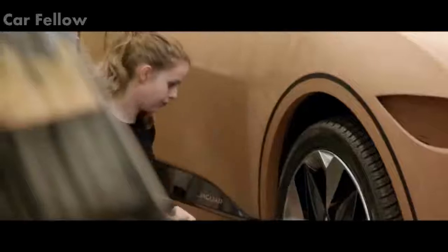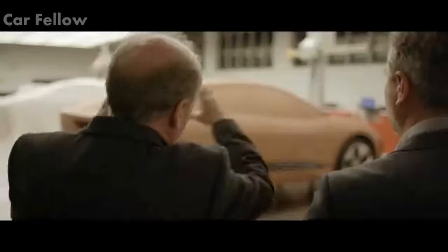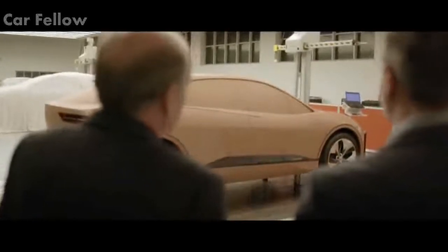With the clay model nearing completion, Ian Callum arrives for one of his regular inspections. Hi, guys. You all right? Not too bad. Good. Not too bad. OK, what do you think? Well, I think it's fantastic. Absolutely fantastic. The definition of the cabin and the haunches sits just right. No, it's super. It's got all the power towards the front. And yeah, I love it.